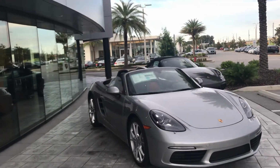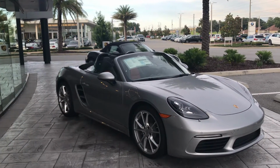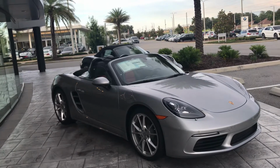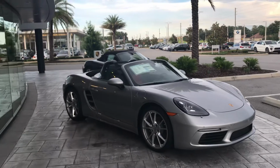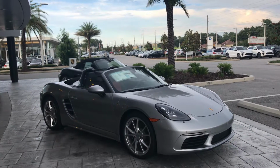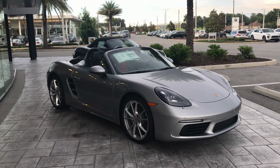So the 718 Boxster has changed. In 2017, they renamed the Boxster and presented it as the 718. With this came some model changes. You have new engines for both the Boxster and Boxster S. On the Boxster, you're gonna have a 2-liter, 4-cylinder, turbocharged engine. It's a 4-cylinder Boxster engine that produces 300 horsepower, 280 pound-foot of torque. And you're gonna get peak torque at 1950 RPM.